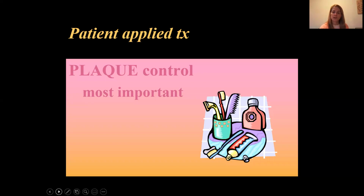Plaque control is very important. So we want to make sure that we're not demineralizing these areas that already have more open dentin tubules, that already have recession. Remember, our critical pH of the root surface is 6.0 to 6.7, and that's a lot more susceptible to decay. So if we add plaque to that area and demineralization starts to occur, the patient is going to be more sensitive because that area is going to be more broken down.